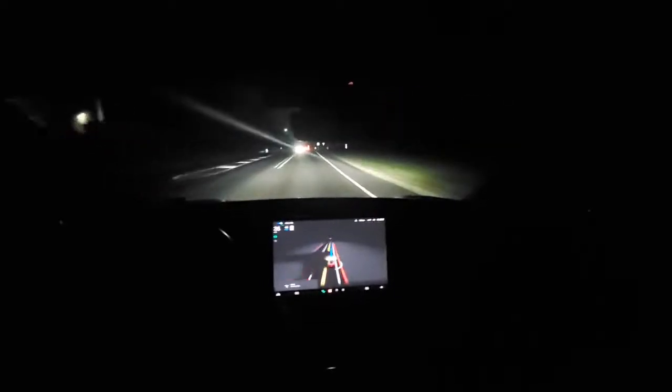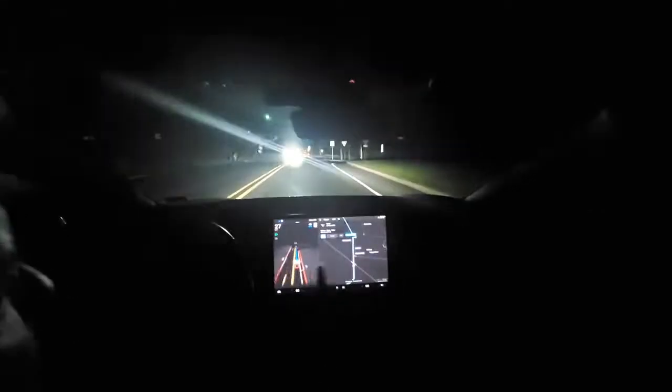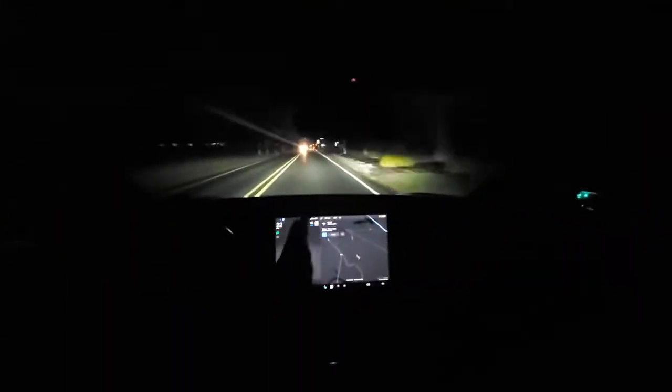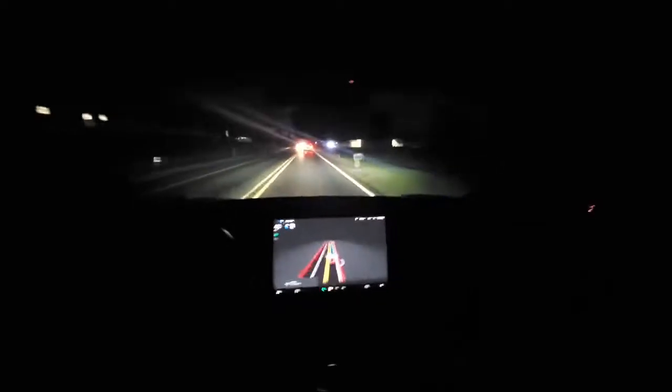Okay, red light first. Let's see which way we're going here. We're going to go straight. Going straight through a green light. Didn't touch, didn't do anything. Slow down just a touch, but did great there. Again, I'm keeping a little bit of torque on the wheel. Hands are on the wheel.